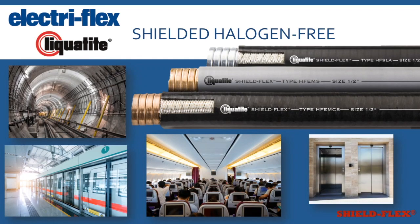These three types of flexible shielded conduit are available with a halogen-free jacketing material, polyurethane. Just add HF for halogen-free to the conduit type designations, such as HF-SLA, HF-EMS, HF-EMCS. This denotes this variation. We will be talking more about halogen-free materials later in this webinar.